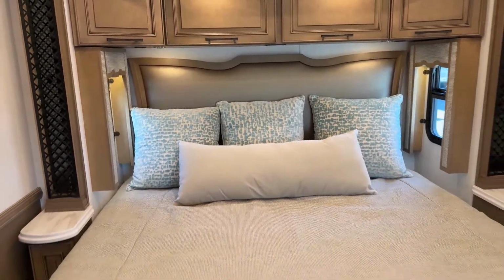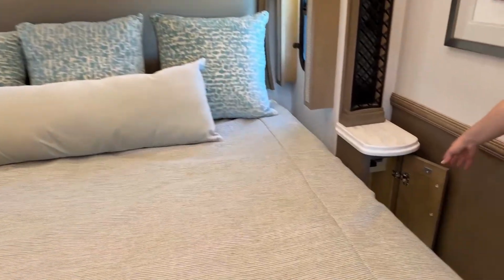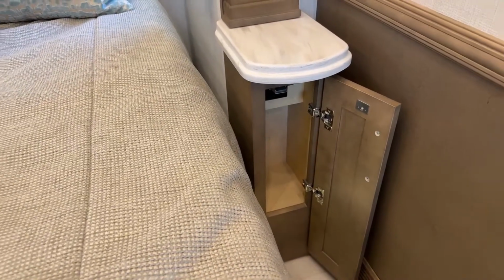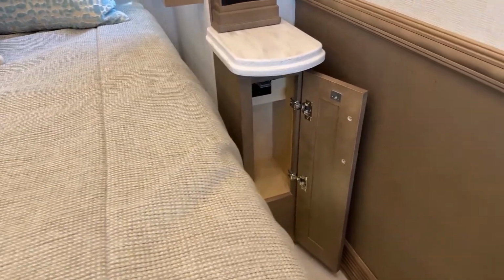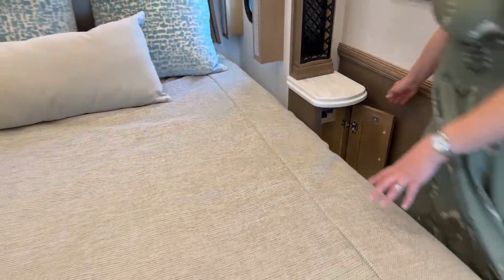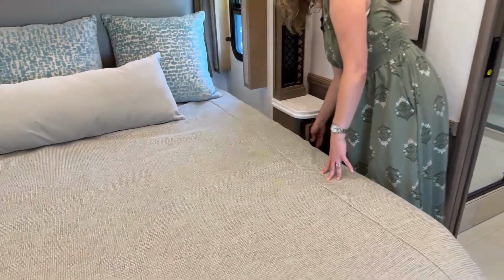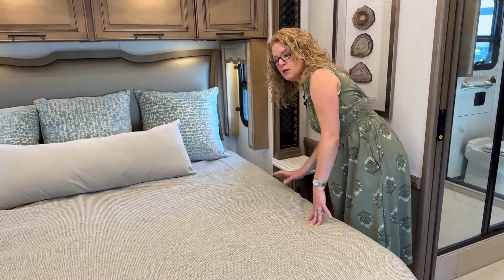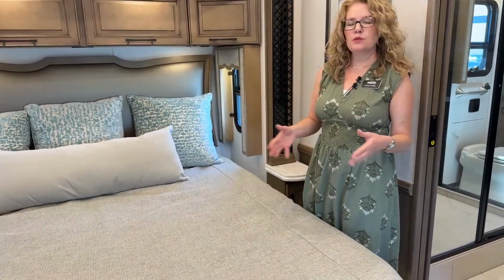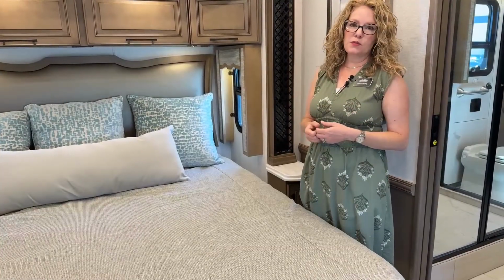Next to the bed, we do have a little bit of a table and a little bit of a storage area. There's also a 110 inside of there, tucked away. It's almost like they thought of everything. No, Newmar is a company that really listens to their customers. They hang out with their customers and try to implement things that will make the camping experience a little bit easier.